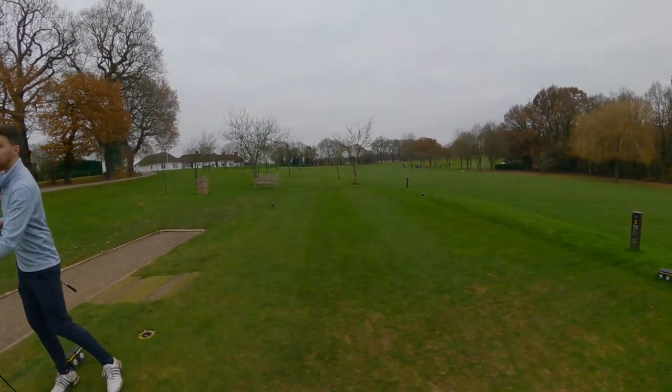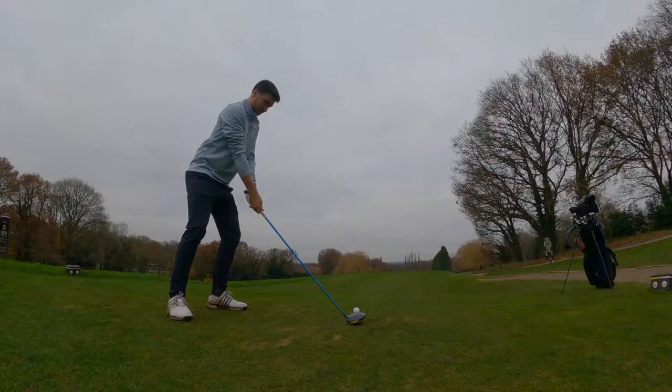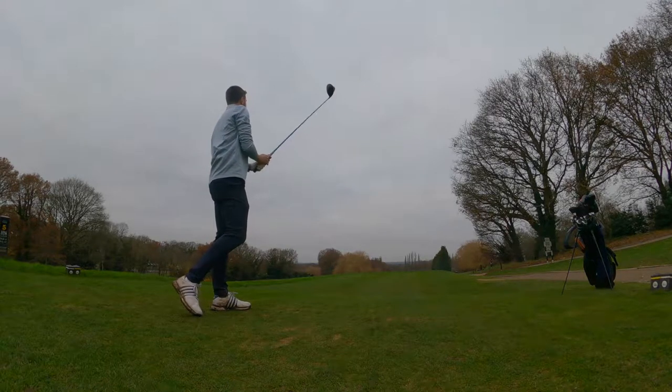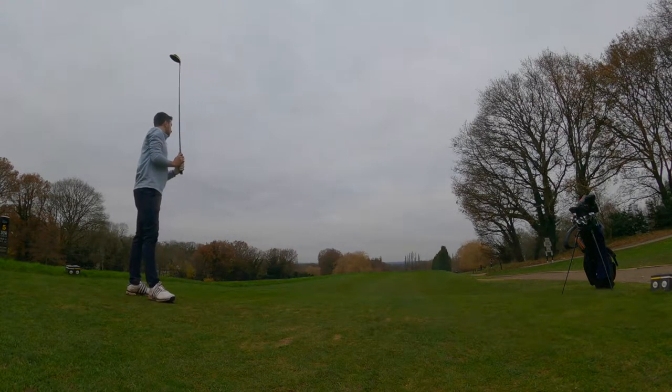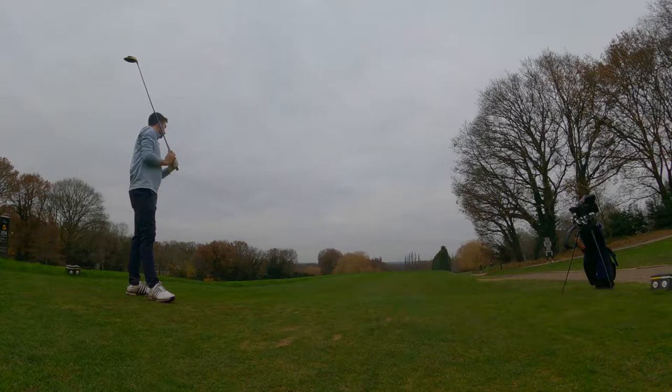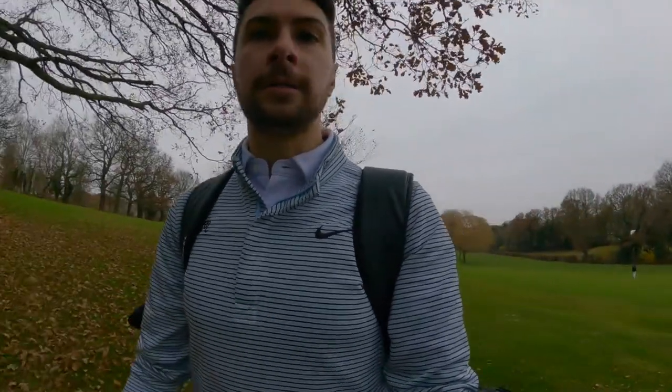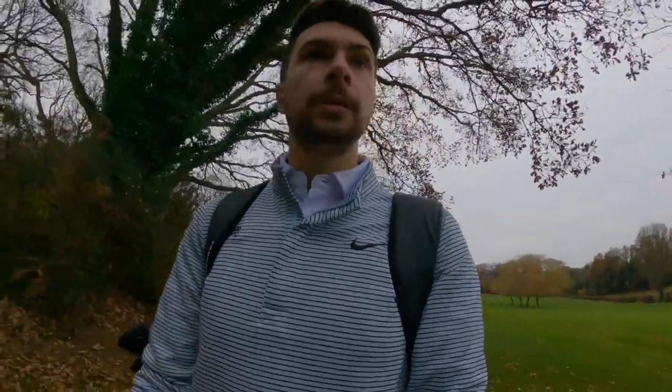Where's the thing? It's down there. Oh. So, Chell has gone to go and see a cat over there. I am coming over here towards the trees on the right-hand side because I hit a massive fade. Can't currently see my ball. We'll check in shortly if I find it.